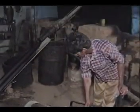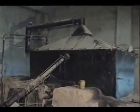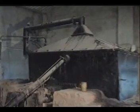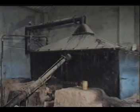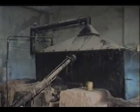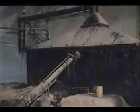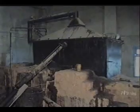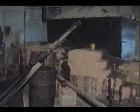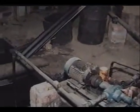The oil is heated to a temperature of 180 degrees centigrade to remove the moisture and the volatile impurities. The oil is then suddenly cooled. This process is known as the cold process. The oil is then stored in tanks for industrial consumption.